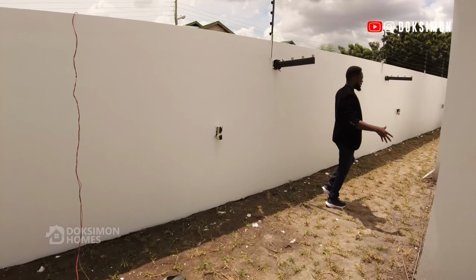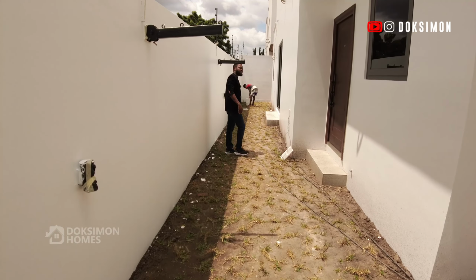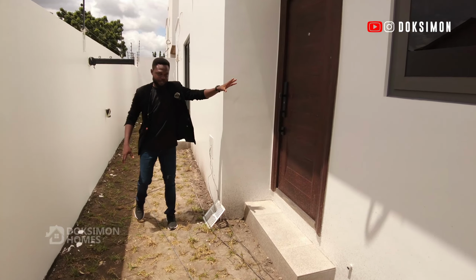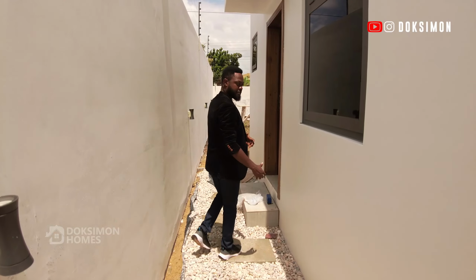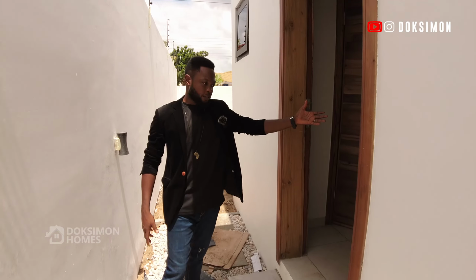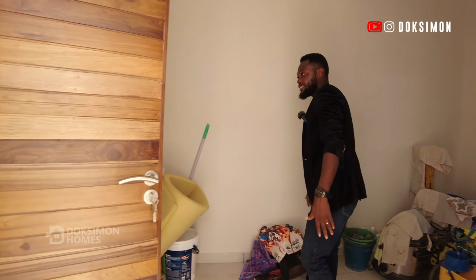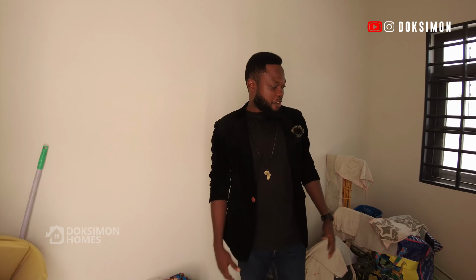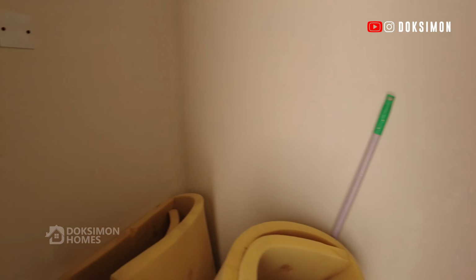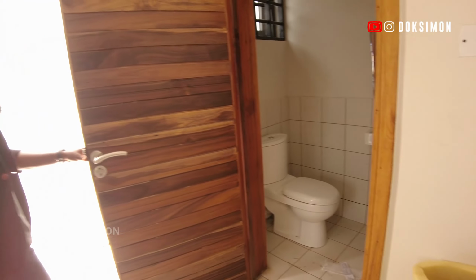All right, so this is the backyard area. You've got quite some ample space to walk around. And that door is the second exit door from the kitchen. I'll show you that when we get in. This is the left wing of the property, and that's where you've got your maid quarters. This is your cute maid quarters, and that area is your bathroom.